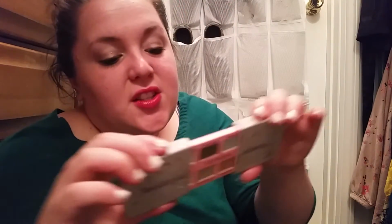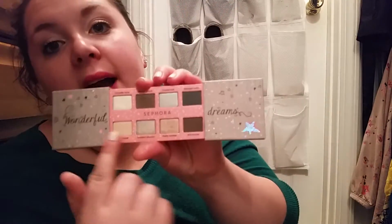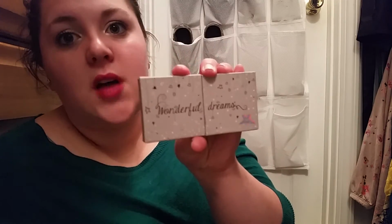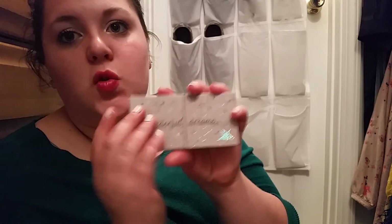Again, this little guy from Sephora is just called the Wonderful Dreams palette, I guess. It's just really, really cute, and I'm really happy that it lists the names of stuff. I'd never purchased Sephora brand anything before. This was with their Christmas stocking stuffer stuff, so I don't know if you can still get this, to be fair, but this was on sale for $10, and it was the perfect little stocking stuffer size. The packaging was adorable, so that's why I picked that up for myself.